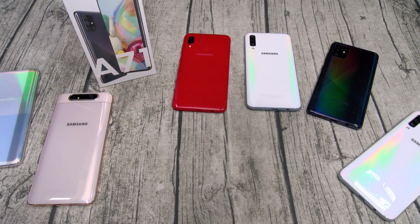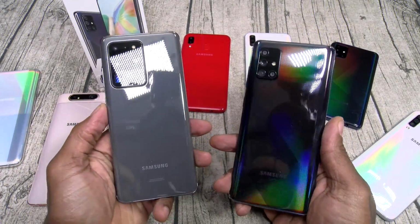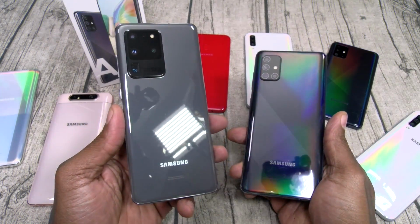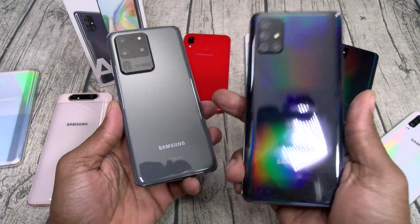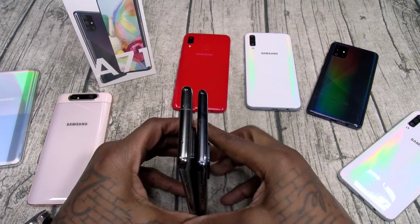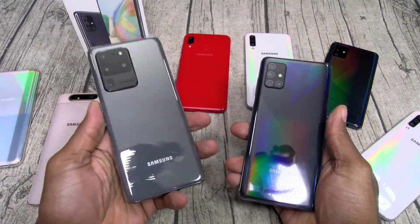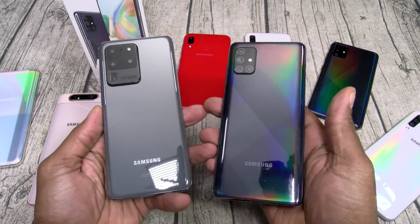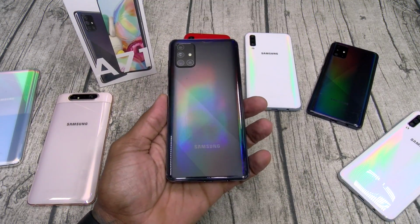Now, just for fun, if you was wondering, what does a $425 Samsung phone look like next to a $1,500 Samsung phone? Here it is. We got the A71 and the Samsung Galaxy S20 Ultra 5 Gangster Ultra Omega Supreme. All right, you heard it first. That's my new name for this phone. This is a beast. Let's see. Now, the S20 Ultra is a little bit taller, but you can feel the weight on this one. Not to mention, everything else is better. Nevertheless, I digress. Let's get back to the A71.